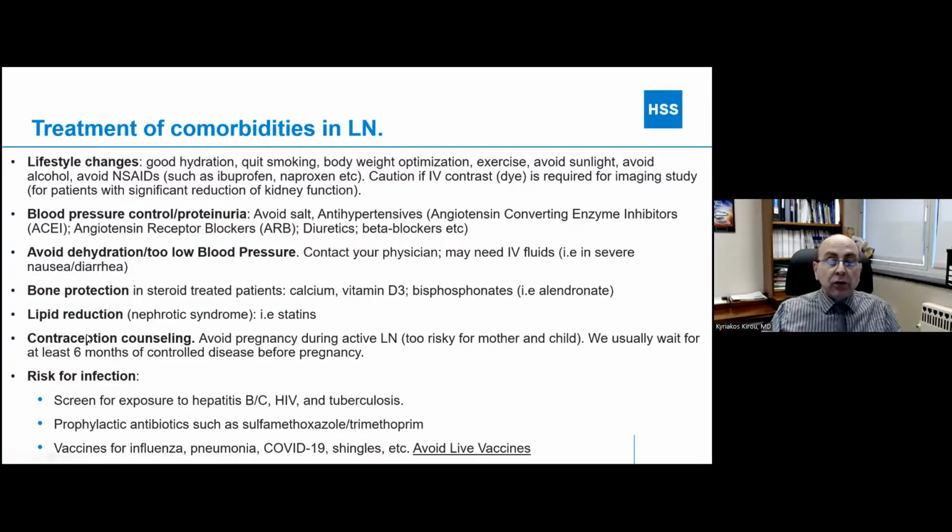We also need to have contraception counseling. We need to avoid pregnancy during active lupus nephritis because it's very risky for the mother and the child. We usually want to wait for at least 6 months when the disease is very quiet before we consider pregnancy. We want to talk about risk of infection, screen for previous exposure to hepatitis, HIV, or tuberculosis. Sometimes we need prophylactic antibiotics, especially when somebody will get the chemotherapy drug. And we also need to consider vaccinations for influenza, pneumonia, COVID-19, but we need to avoid live vaccinations.